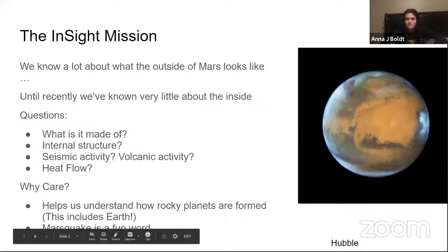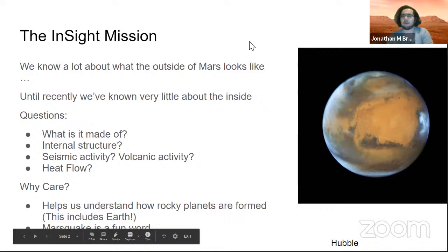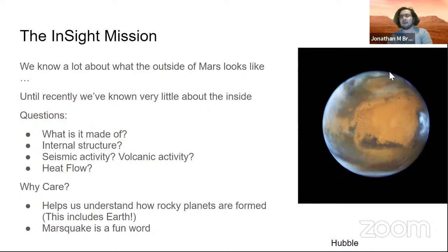All right, so I'll just give a brief background for the talk and why we're doing it. Since we got good telescopes, we've known a good deal about what the surface of Mars looks like. So we know about the ice at the poles, the weather patterns, the plains and the mountains, things like Olympus Mons. So we have a good understanding of what the surface looks like. But that is only a very, very small piece of the planet.